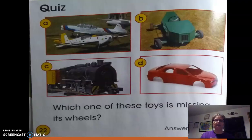So let's look. Now we've been talking about wheels, and in our book, if you go back and look at the pages, you might be able to answer this question. Which one of these toys is missing its wheels? So let's look closely. The first picture, A, shows airplanes, and it looks like they have their wheels. So let's go to the next one. B shows a go-kart or a little sports car that someone built. Let's look at it. Does it have wheels? I'm looking and I see wheels.